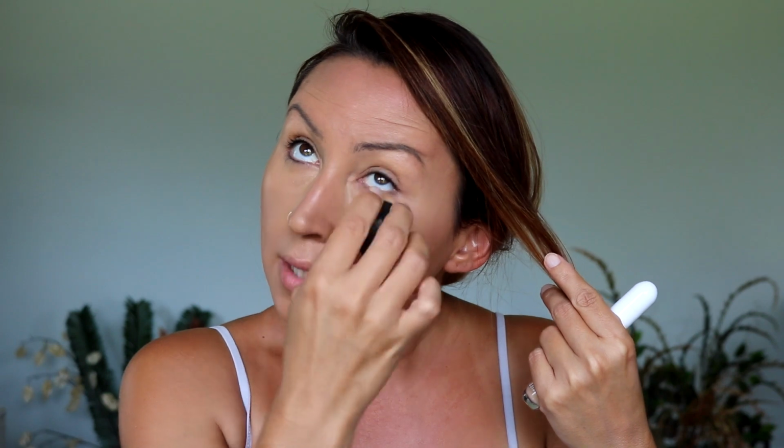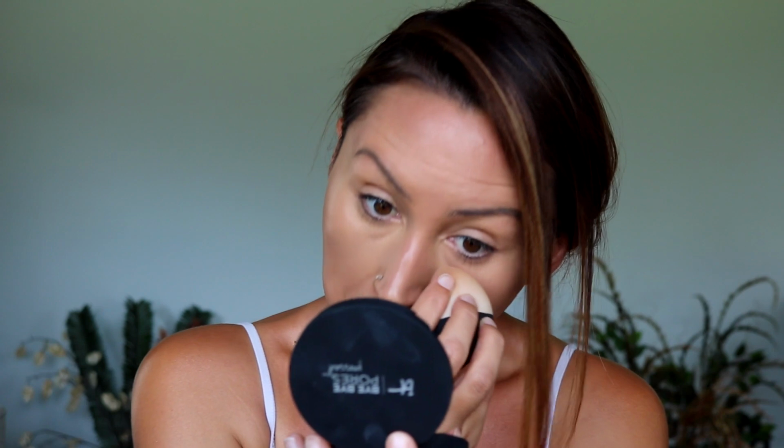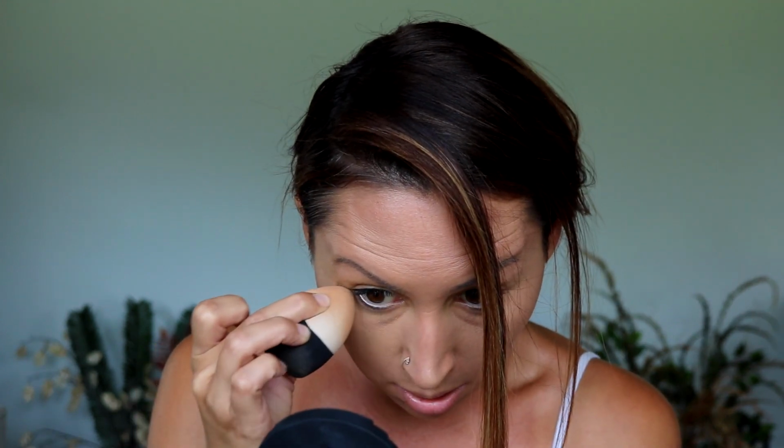I hope you can see it on camera as well as I can see it in person, because there's no comparison. I definitely think we got to full coverage. It's not super creasy in my fine lines at all. It actually looks really, really good with the fine lines. Like, holy moly. Let's set the under eyes.